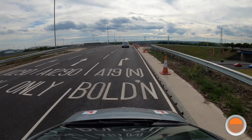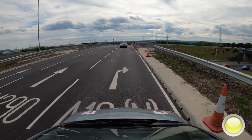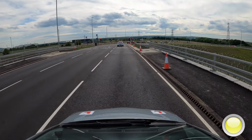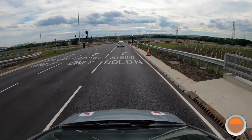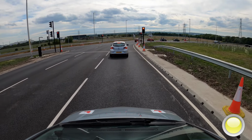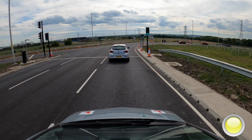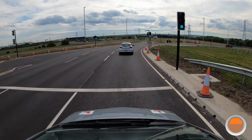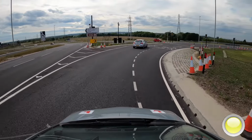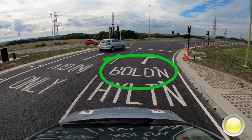The left 2 lanes go on the A1290. Bolden. Continue indicating right. The lane splits into 2, stay in the right hand side. Bolden.